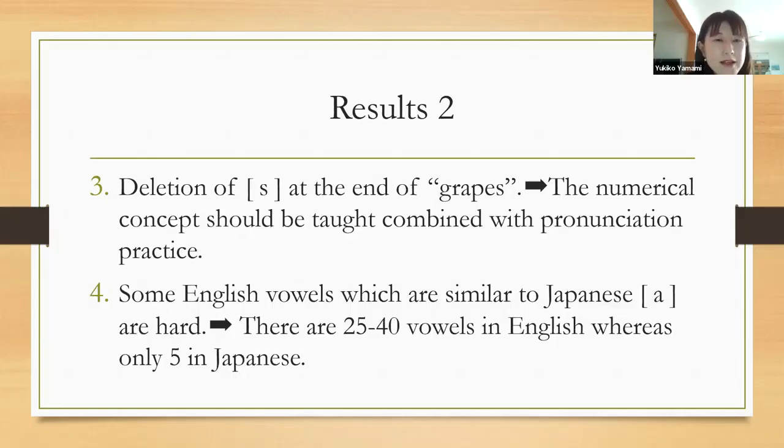Result 4, some English vowels which are similar to Japanese are hard for Japanese students, because there are 25 to 40 vowels in English, whereas there are only 5 vowels in Japanese. So some English vowels should be focused on when teaching them.